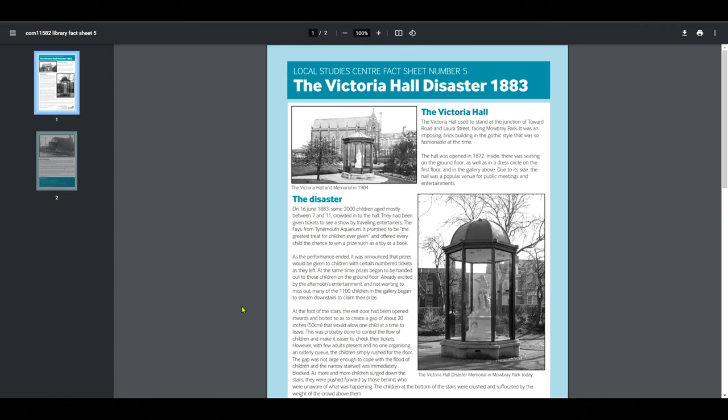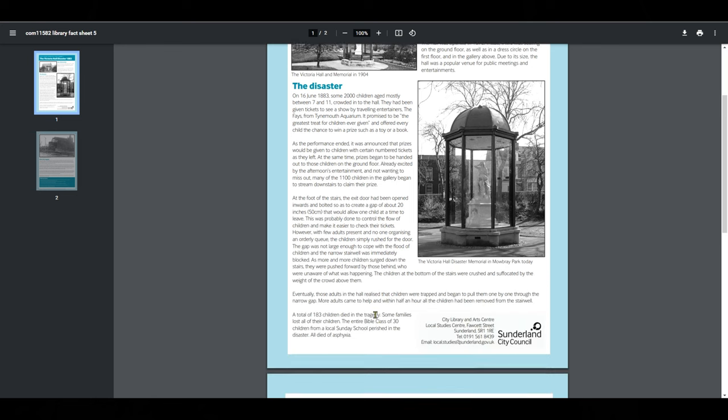As the performance ended, it was announced that prizes would be given to the children with certain numbered tickets. At the same time, prizes began to be handed out to the children on the ground floor. So the excited children, 1,100 of them, decided to leave the upstairs and come downstairs to claim their prize. But the door at the bottom had been wedged open with a gap of just 20 inches, which would only allow one child through at a time, and they were crushed. So a lot of them died.